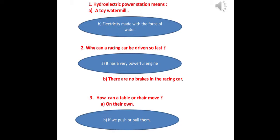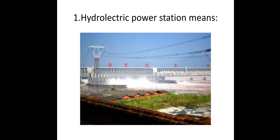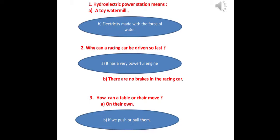Let's see how a hydroelectric power station looks like. Can you see this picture? This is a hydroelectric power station. We know that electricity is produced in a power station. But what is hydroelectric? Hydro in science means water. So, when electricity is produced with the help of water, that place is called a hydroelectric power station. You can see a strong force of water falling from huge dams. And you can see a pylon there, right, with thick wires from which the electricity can be passed around. So now we know that hydroelectric power station means electricity made with the force of water. So it's option B.